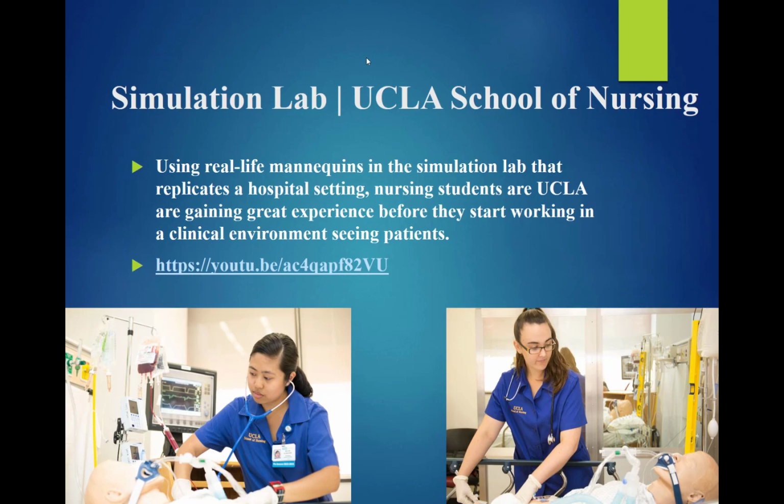And so again, I was there probably a couple months ago, and now our mannequins are giving birth. Yeah, they're bleeding, they're doing all sorts of cool things. So the simulation is exactly what's going to be happening when students enter the hospital with the real patients. So that part is really cool.